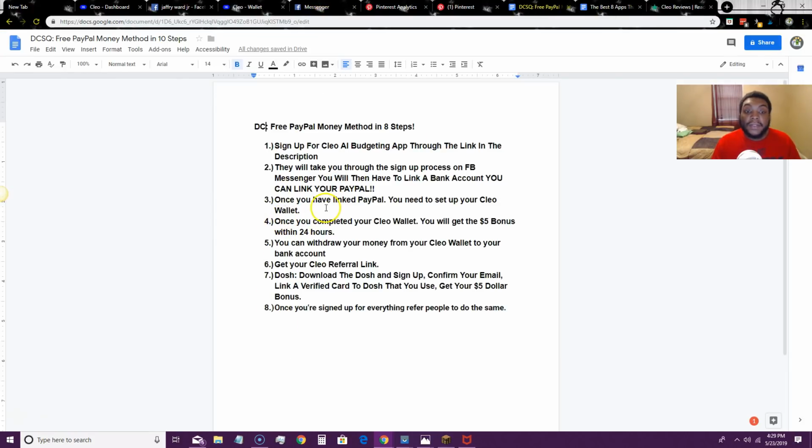Once you've linked your PayPal account, you need to set up your Clio wallet. This is where international users cannot go further, because the Clio app is only for the US and the UK. You have to verify your home address and set everything up in there. It's like signing up for a prepaid card, which US users will know how to do. Once you successfully sign up for your Clio wallet, you are complete, and the only thing left is that you're going to get your $5 bonus.